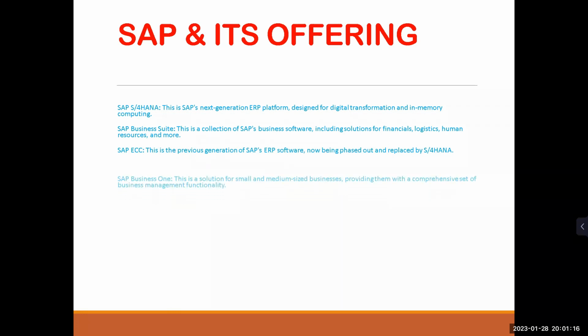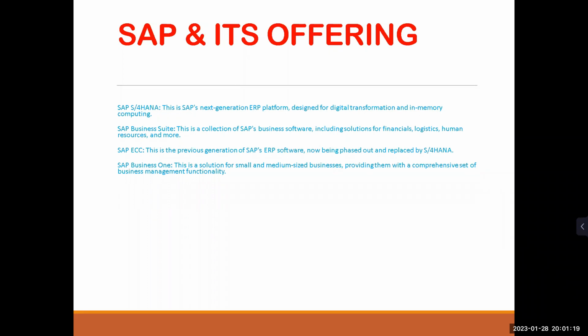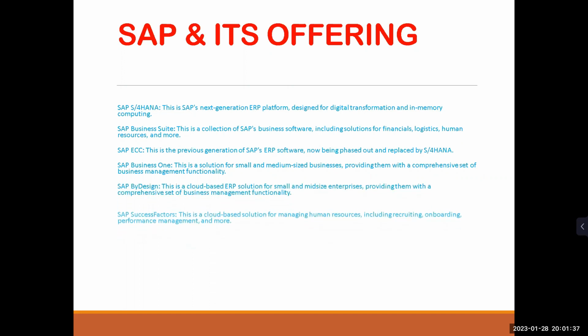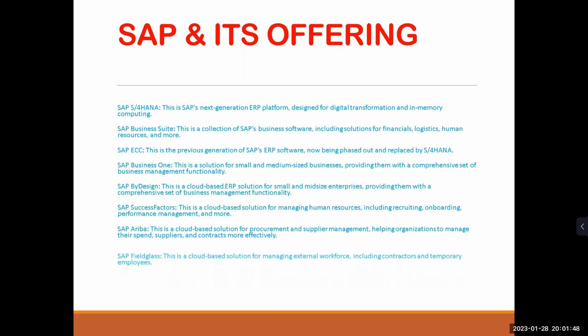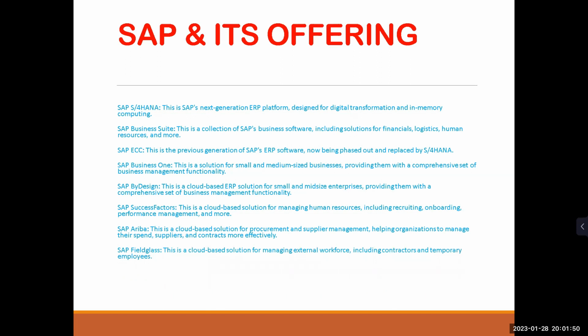Okay, then the next one is SAP Business One. This is basically provided for smaller or mid-sized businesses, so it will have some limited functionality compared to the business suite. Then there are different options also available, like SAP ByDesign, SAP SuccessFactors, SAP Ariba. They provide different functionality as per the requirement. And SAP Fieldglass is also there.